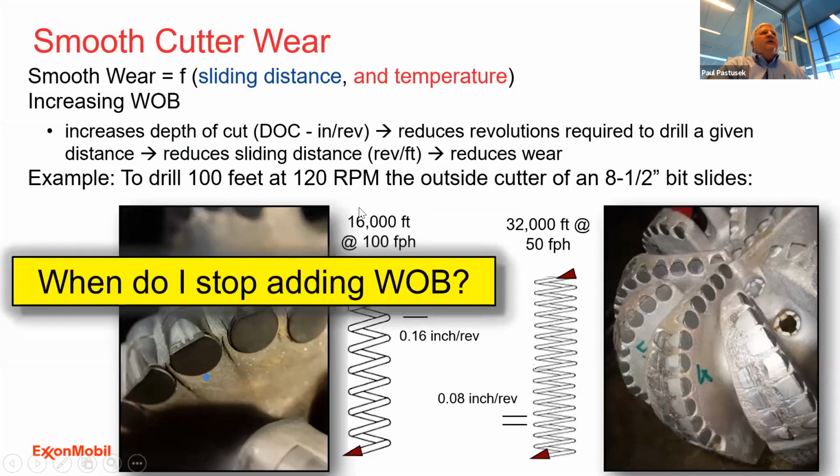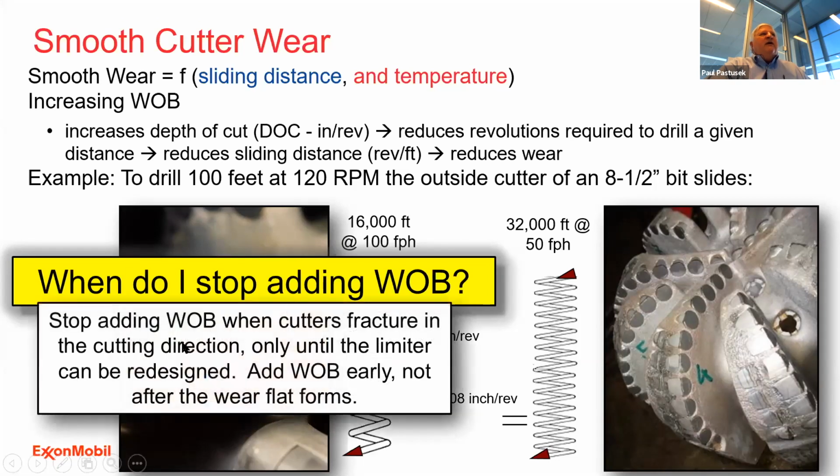All right. So when do I stop adding weight? Well, if I add weight, it will reduce the sliding distance. So stop adding weight when I fracture the cutters in the cutting direction. That's the mechanical limit. I add weight early, not after the wear flat forms.